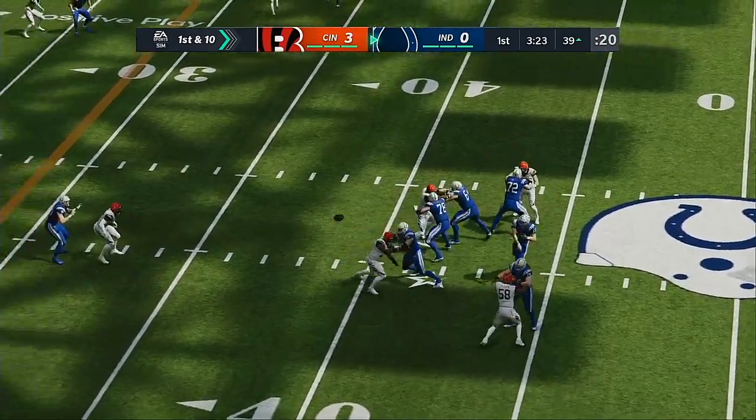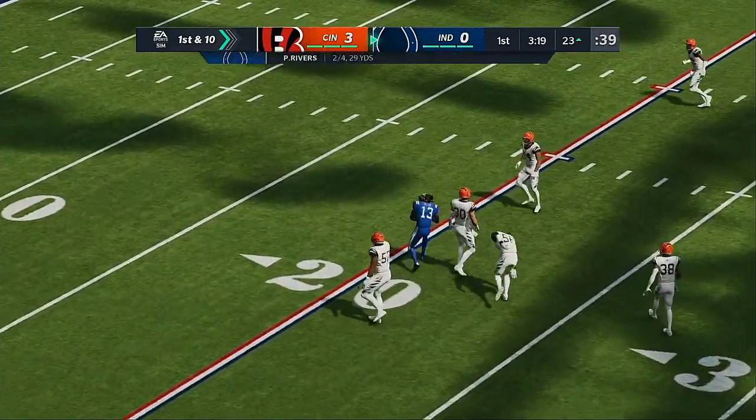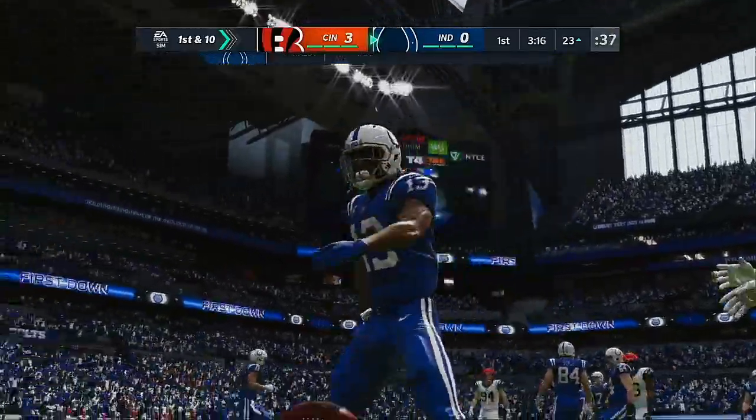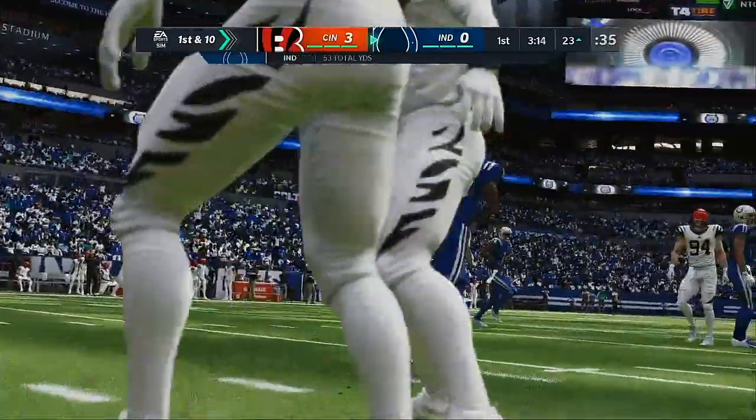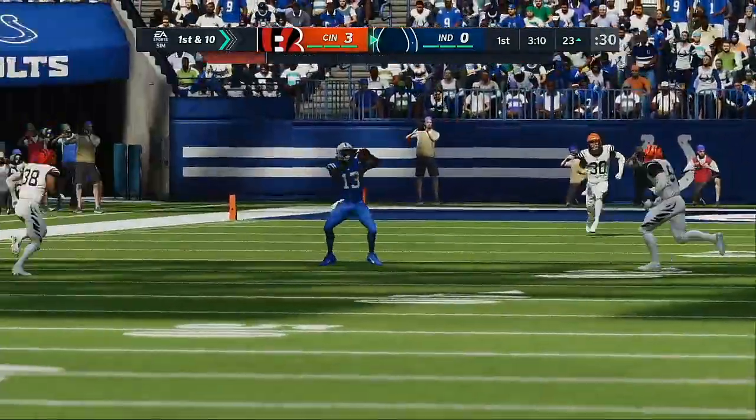From the shotgun, it's Rivers. Caught left side by Hilton. And brought down, but not before they're inside the 25. Another good gain. That's now 35 yards combined on those last two plays.